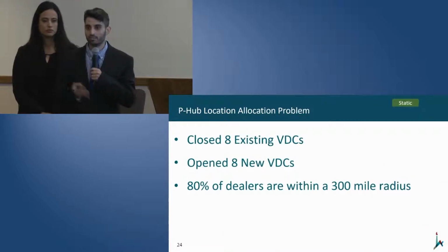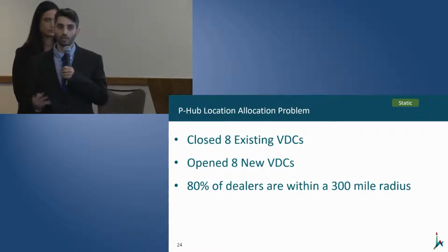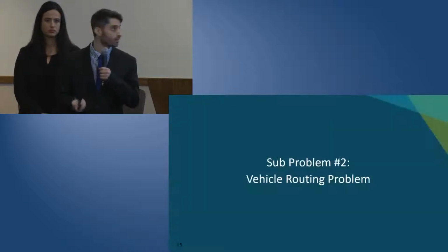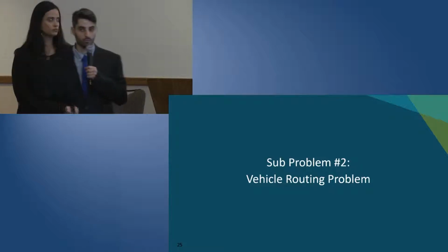The algorithm led us to close 8 existing VDCs and open 8 new VDCs at better locations, and it also helped us to achieve 80% of the dealers within a 300-mile radius from their VDC, which will help us later in the AV scenarios. Now we have a better set of VDCs. We continue to the second sub-problem, which is the vehicle routing problem.